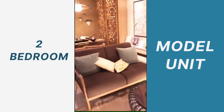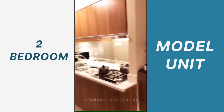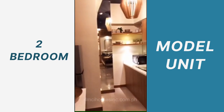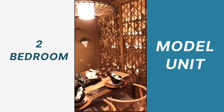Welcome to our standard two-bedroom model unit. You're now looking at the living room. Adjacent to it will be the kitchen that will be turned over to you, complete with cabinets and a granite countertop. Please bear in mind that our model units have been upgraded and do not include furniture and appliances.